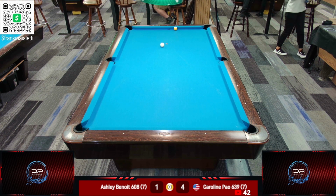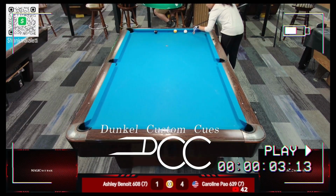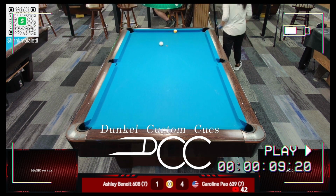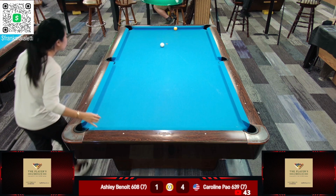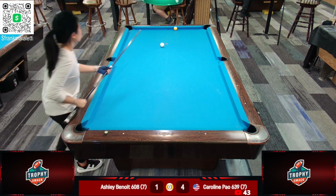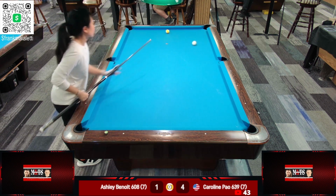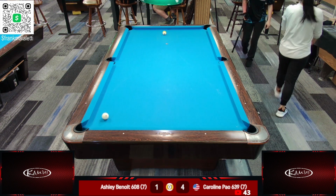Probably that shot is going to be tough on a 9. See that on the replay. Uncle Custom Cues. Call it the dunk of the day. There we go. Drops it right in. She plays safe on the 9, leaves it for Ashley.